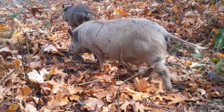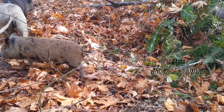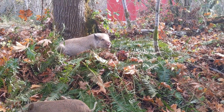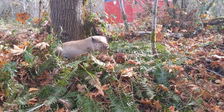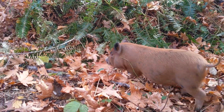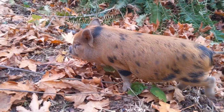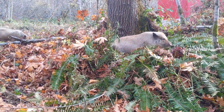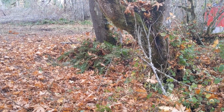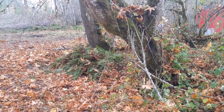So there's normal pig behavior, walking around, looking for stuff to eat. And then there's a mama about to have a baby. And there's Big Red again. Hi, handsome boy. Oh, hi, sweetie. You've got a little underbite. She has turned into a submarine underneath that pile. It's a big moving pile.